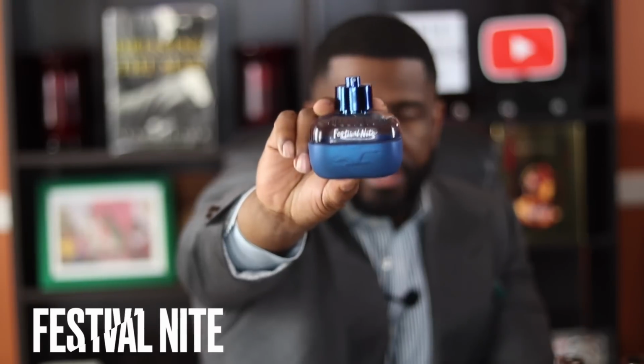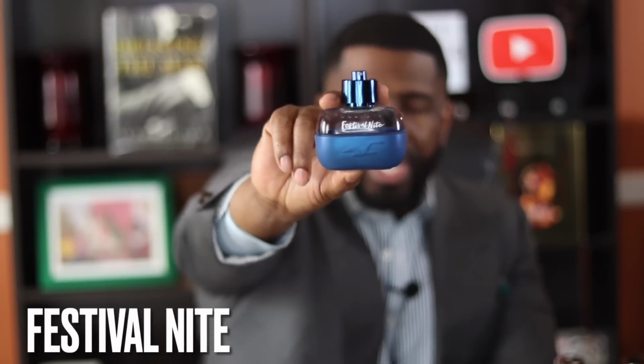All right, guys, the next fragrance up on the list, another one that I found here recently. This stuff is really good, man. Again, for the price, from the House of Hollister. This is called Festival Night. Now, this fragrance reminds me a lot of Paco Rabanne 1 Million. So if you've smelled 1 Million before, this is going to kind of put you in the mindset of that.